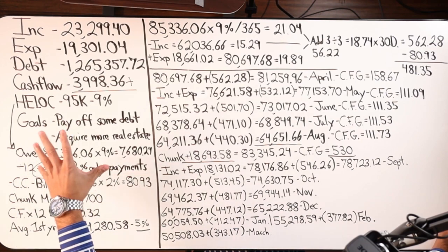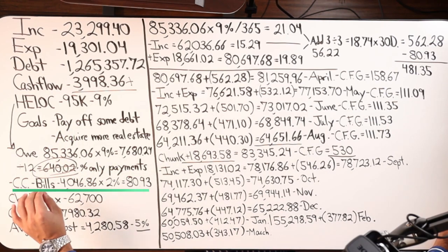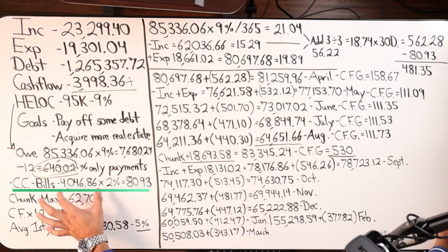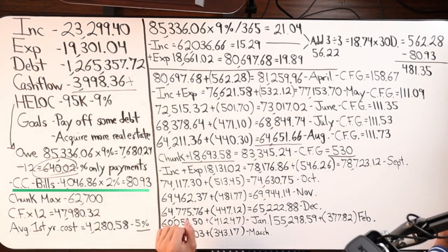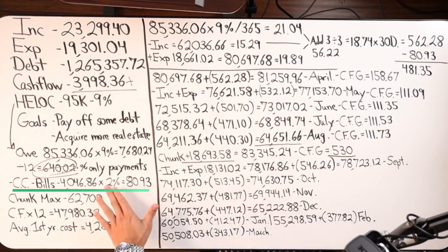Another component of velocity banking here is we're using a credit card to run bills and earn about 2% cashback rewards. We've identified what those bills are within this number of the 19 grand. We have $4,046.86 per month that we can run through a credit card, pay it off each and every month, and get $80 back, $80.93 at 2%, right?